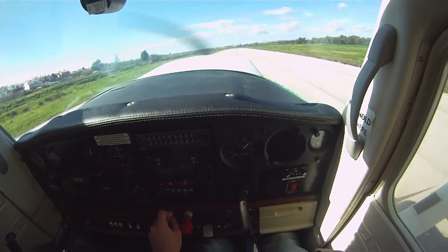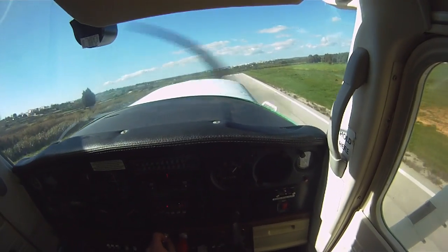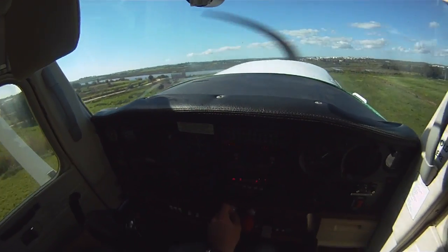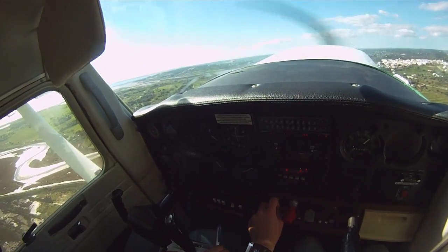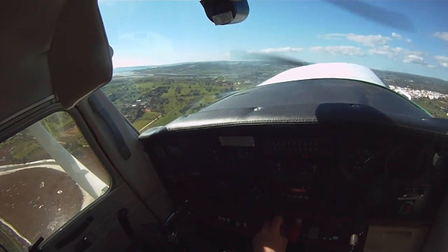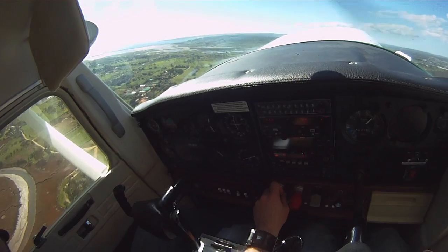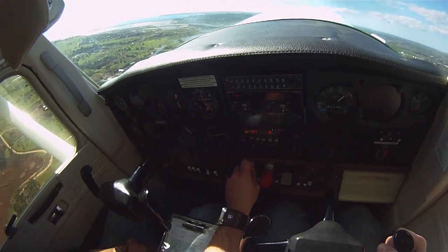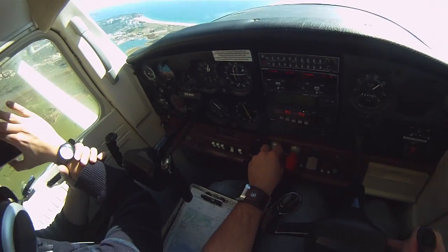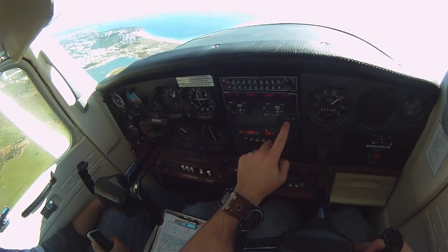Rotating. That was close. Okay, and braking to the left. Clear. Check. Takeoff at 1320. Check. And now I'm transitioning to 90 knot climb. I'll put a direct to Alpha Bravo.